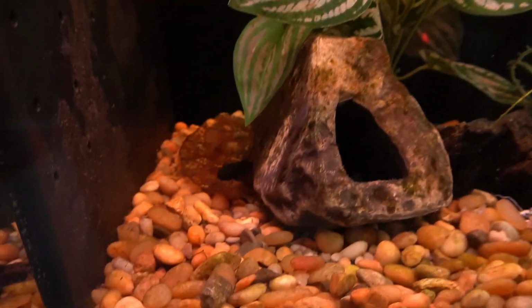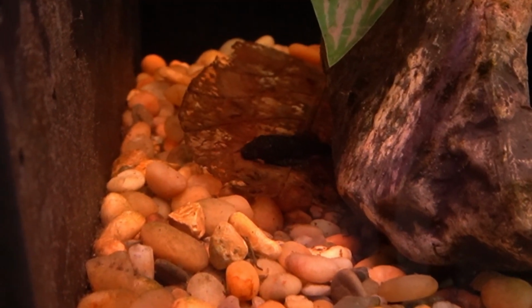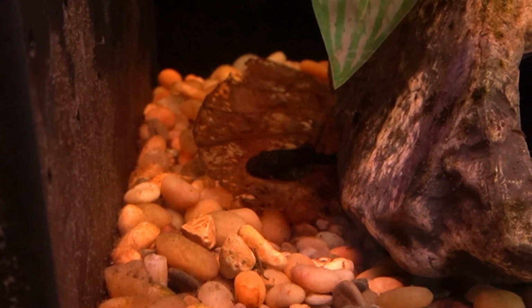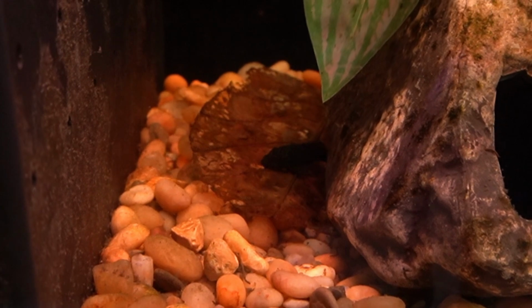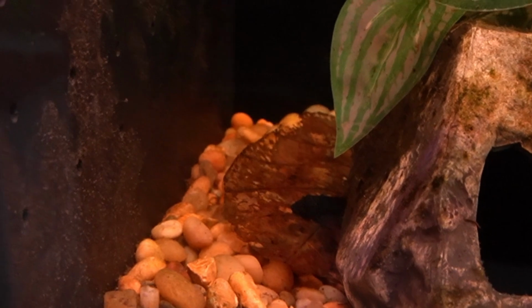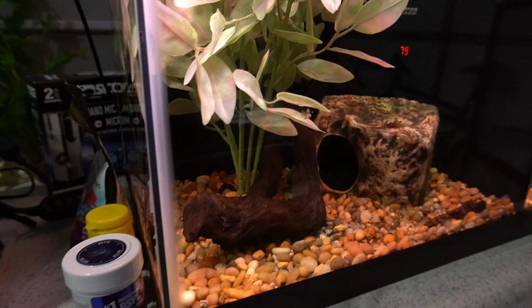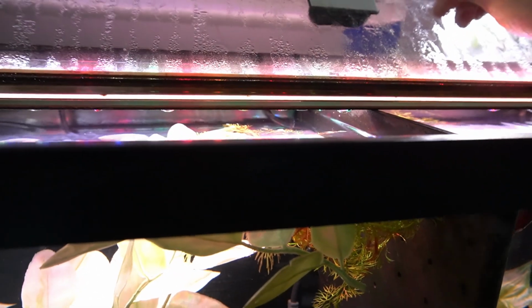You can see there's a little Pleco down there on top of that almond leaf. And that almond leaf is disintegrating, so I'll probably have to replace it. A lot of the stuff that gets kicked up in the substrate when I clean is just disintegrated almond leaf. I feed these guys a very limited amount of food, and I'll show you. Let's just push this back. As soon as I do that, they know it's time to eat.